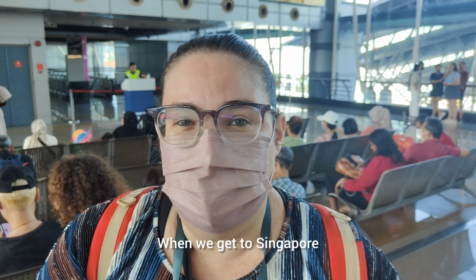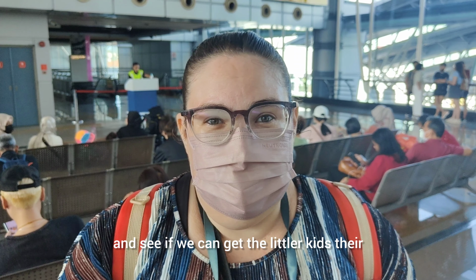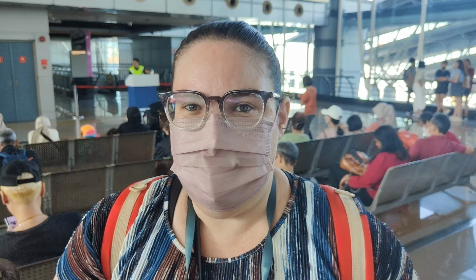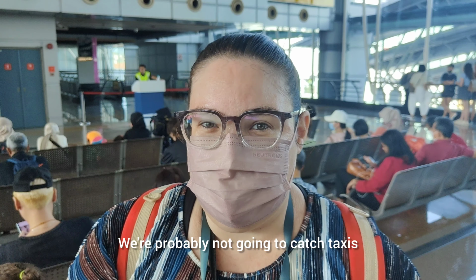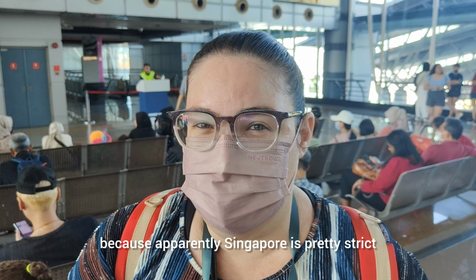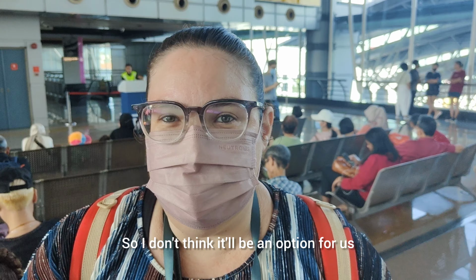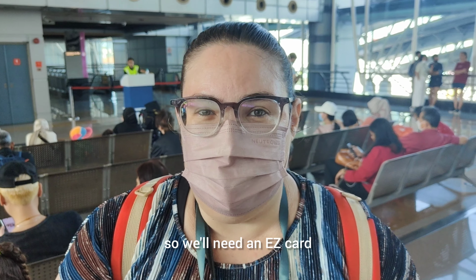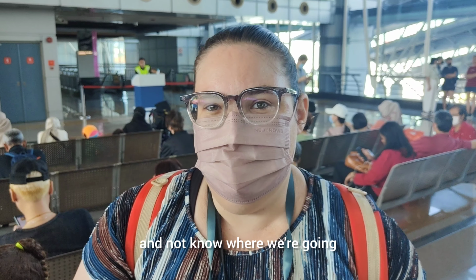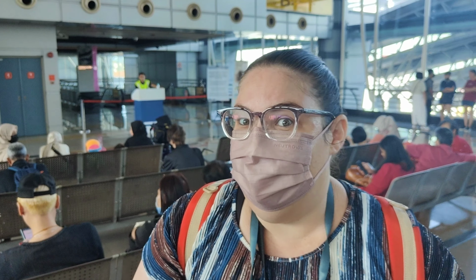When we get to Singapore, we're going to grab a SIM card. We're going to try and see if we can get the littler kids their free transit card at the MRT station. We're probably not going to catch taxis or Grabs while we're there, which is our normal favoured way, because apparently Singapore is pretty strict about car seats. So I don't think it'll be an option for us. So it's going to be public transport, so we'll need an EZ-Link card, we'll need a SIM card, because otherwise we're going to get lost and not know where we're going. And we're going to see if we can get those free concession cards for the kids. I'll let you know how it all goes.